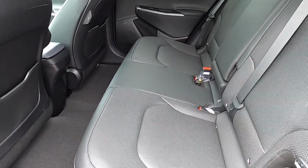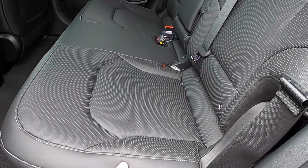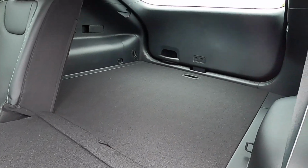Now, if you want to fold the seats, that's very easy. Locating this little lever at the base of the seat, lift up on that, and the seat will fold flat and even with the rear cargo area.